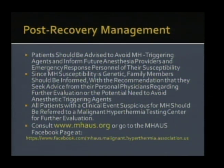If you've got someone who has had a malignant hyperthermia episode, it's likely that other people in the family will also have it because it's a genetically inherited problem. So family members need to be informed, and their personal physician should be informed so they can avoid any future risk from this. Refer patients with a malignant hyperthermia event to a malignant hyperthermia testing center for further evaluation.